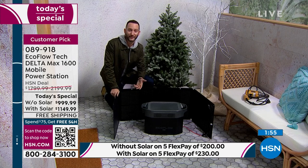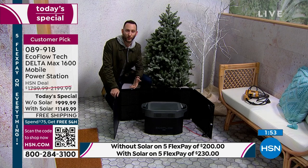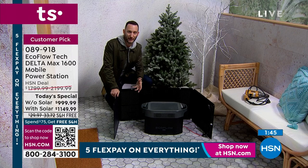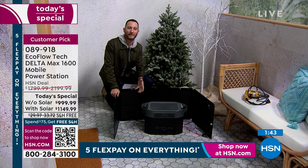So if you're off the grid, well, of course you're off the grid because there's no power, you still have your independence and power and sustainability. Use the solar panels to recharge it. But one thing I do want to emphasize, which is one of my favorite features about getting a power station, is that it's not just a power station. It is a solar generator.